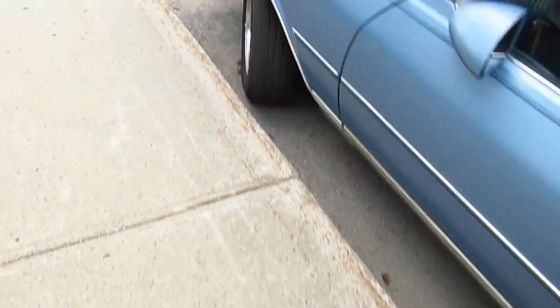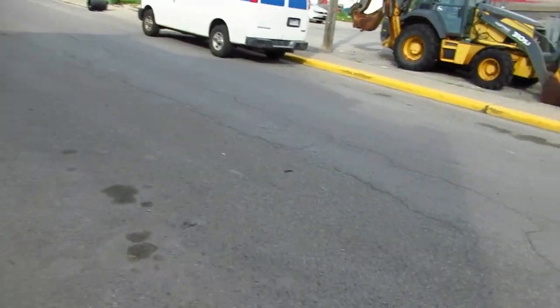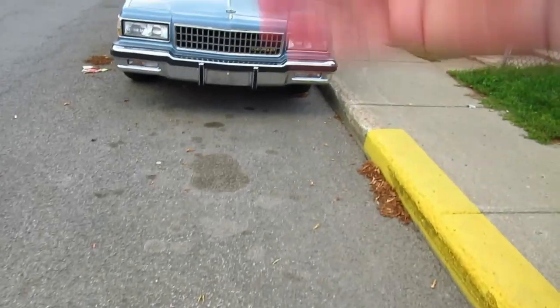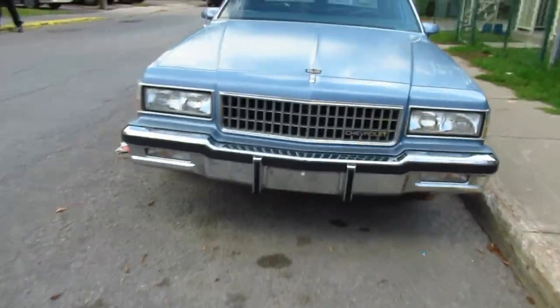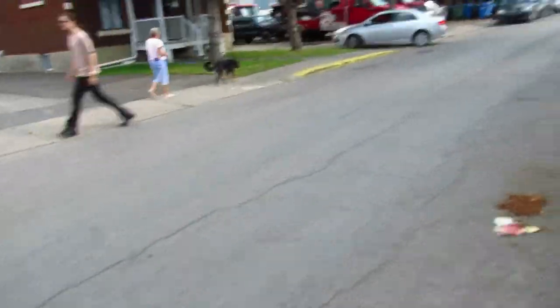There's a bunch of crap in here. Not much miles on that car, I'll tell you right now. Maybe 100,000 something, but you never know. These cars were so amazing in terms of quality. I had a '78 Caprice, which was a similar color as this, and when I bought that car, it had 236,000 kilometers. For these cars, it's nothing.